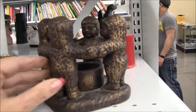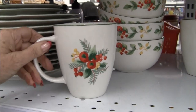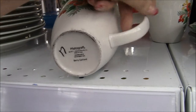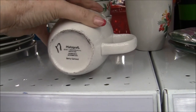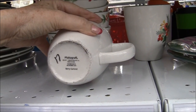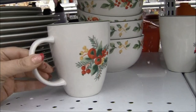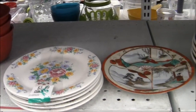Most of the time I do. Look at these pretty plates and cups. Oh, Falzgraf. Falzgraf. Barry Garland pattern. Lifetime Brands, made in China. Falzgraf was German. Okay, so they started making their stuff in China. I don't know when, but I'm gonna pass.